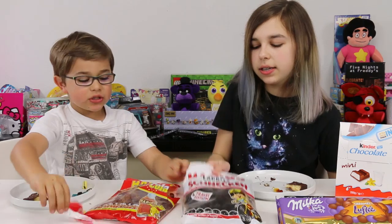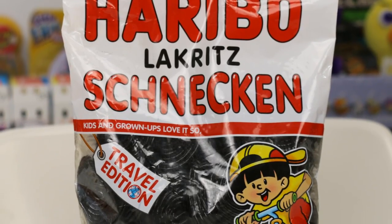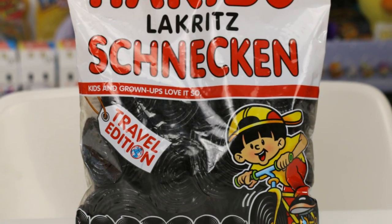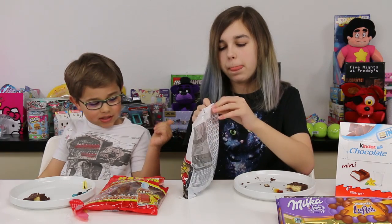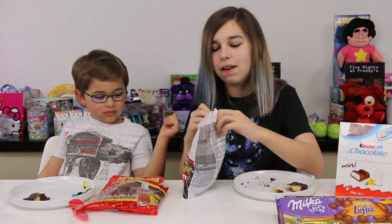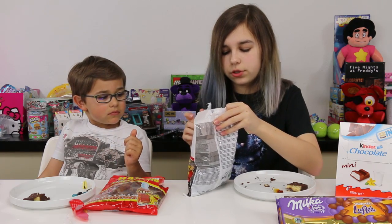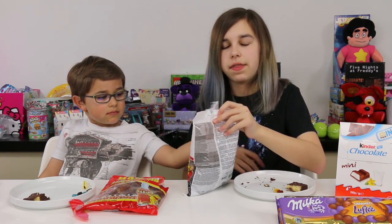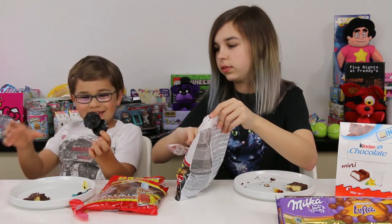Okay. Licorice. Next we've got little black licorice wheels right here. He's riding a little bike. My dad gives it a thumbs down. We're gonna try it though. I don't really like licorice. The group we were traveling with, one of the teachers, I think she fell in love with some of the licorice they had in Europe or something. I don't know. Okay, I got two.